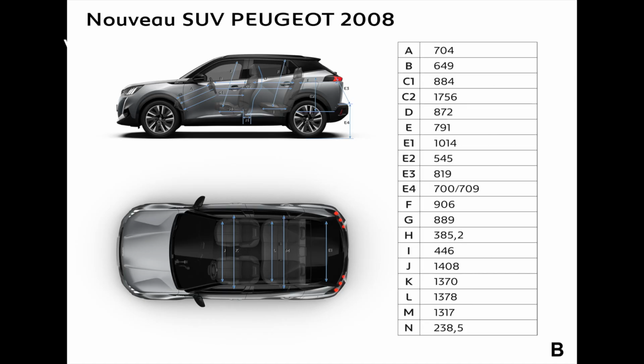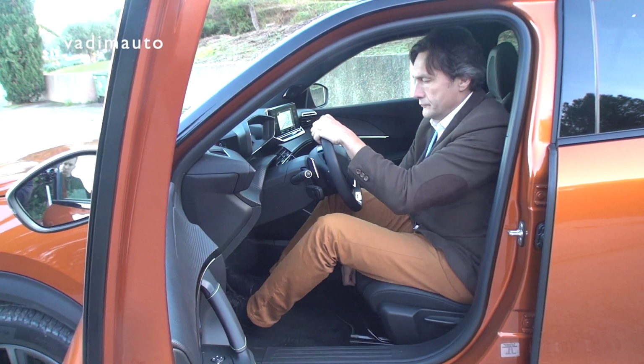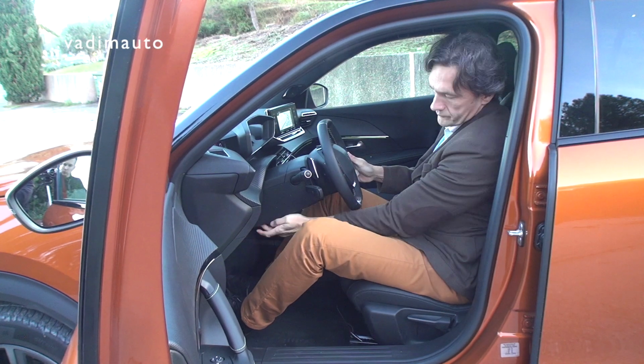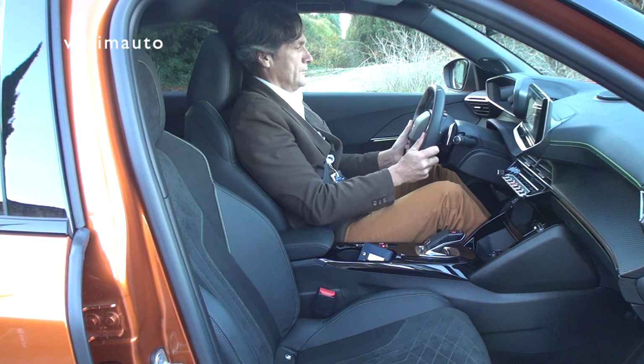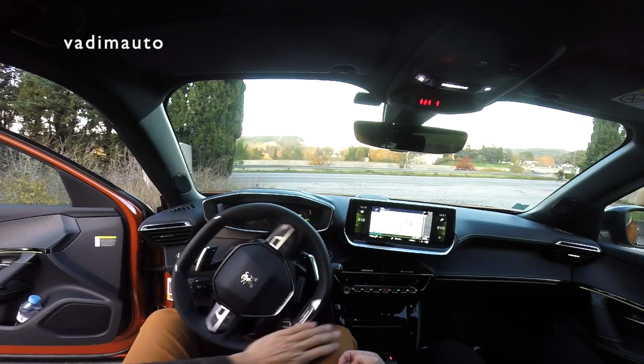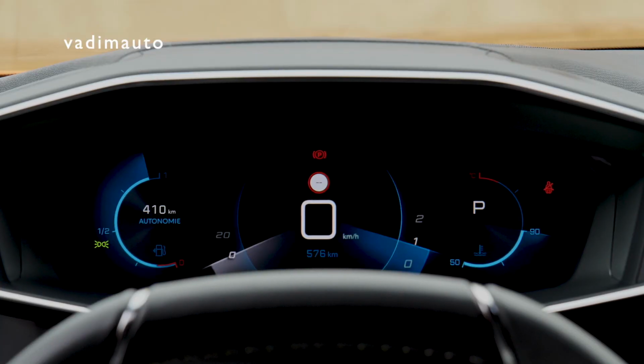The new model has more space inside than the outgoing 2008, thanks to a 30 mm longer wheelbase and an increase in width of 30 mm. The latest cockpit looks perfect. The dials are placed above a small steering wheel, and the layout gives more space for my legs, as I'm 192 cm or 6.3 feet tall. From lock to lock about 2.75 turns. And look at the 3D effect.